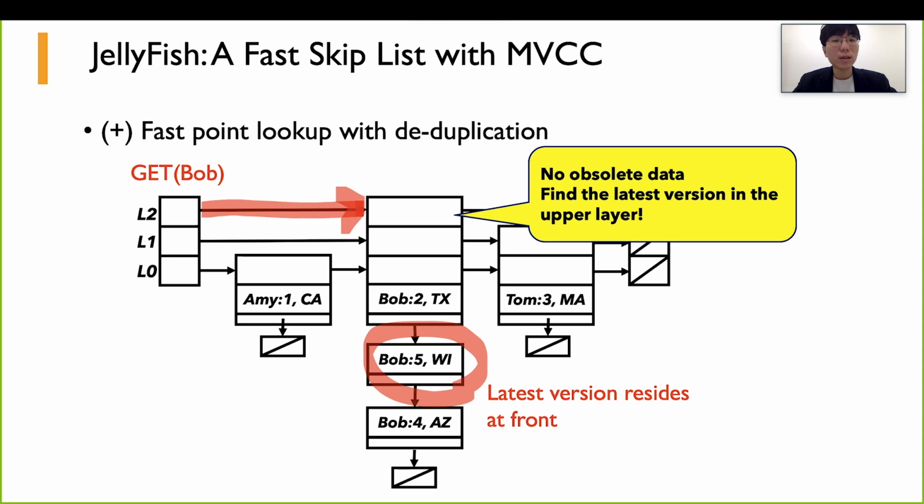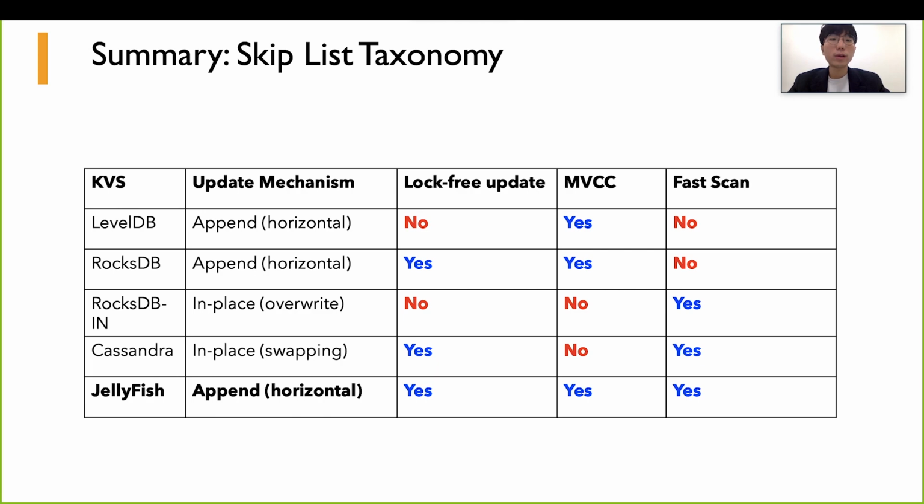In a horizontally growing append-only skip list, even after finding the right key, the search continues, because it may not be the right timestamp version of data. What's worse, finding the right version of data means that the skip list has to be traversed in the bottommost layer. In JellyFish, however, all the keys are unique, so finding the right version is straightforward after finding the right key. So far, we only focused on the skip list used in LevelDB for illustration purposes.